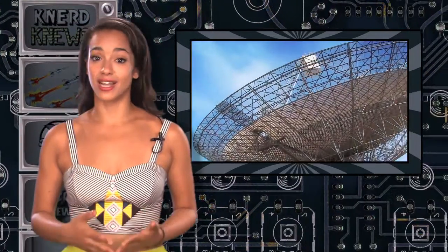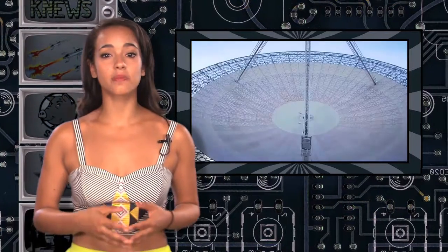Lorimer bursts have scientists stumped as to what these radio signals are and the part they play in the ever-expanding universe we live in. Keep watching those skies.